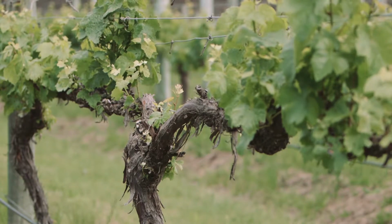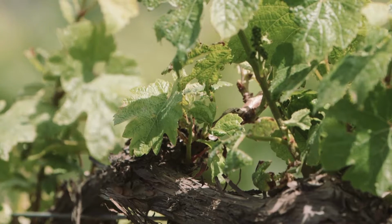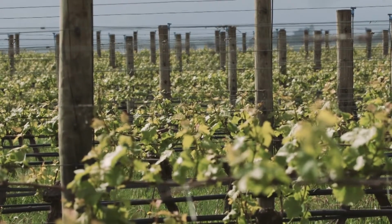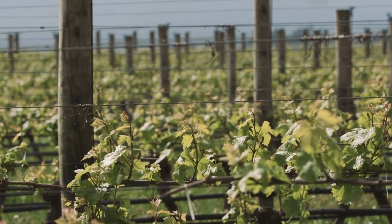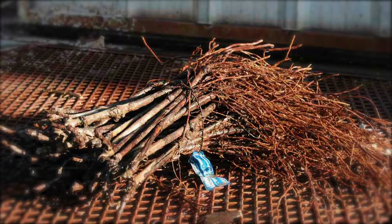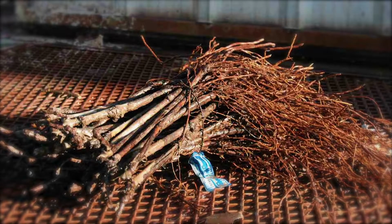It is prohibited to remove cuttings, rootlings and potted vines from a phylloxera-infested zone. Potted vines are prohibited from moving from a phylloxera-restricted zone into a phylloxera exclusion zone, but cuttings and rootlings can be imported under strict conditions.